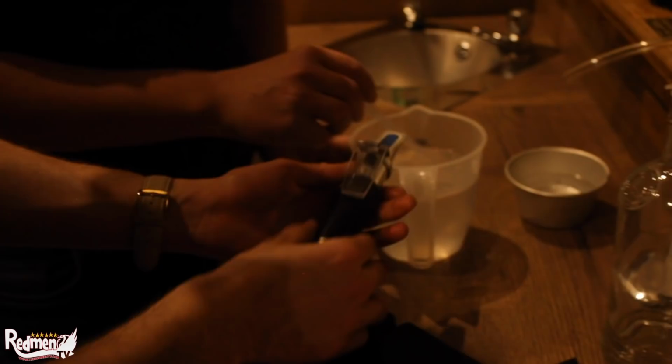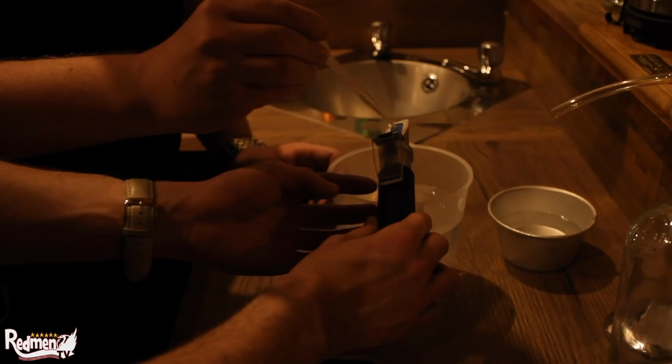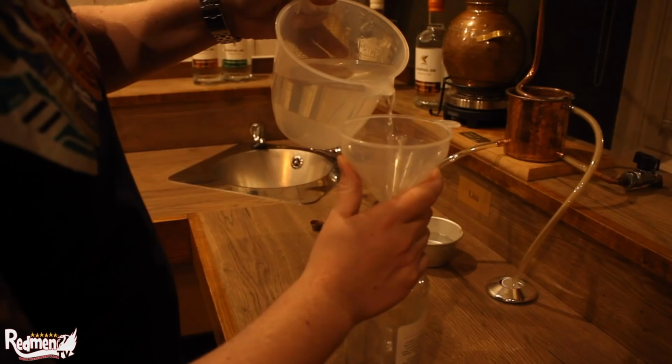So yeah, give it a vigorous mix. Yep. So now soak that on there. Now look towards the light and you will see your percentage. 41. 41.